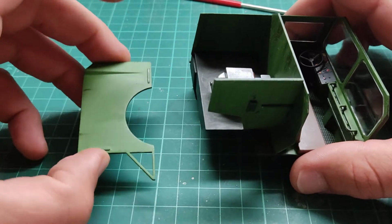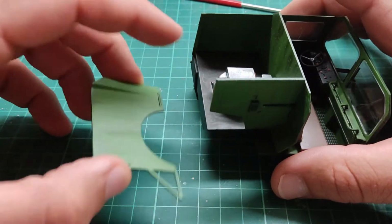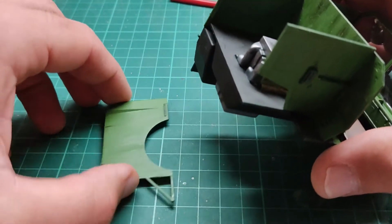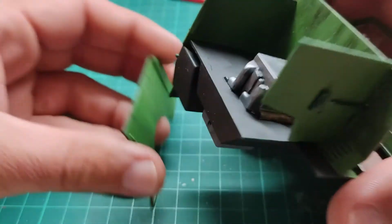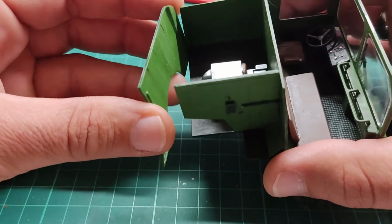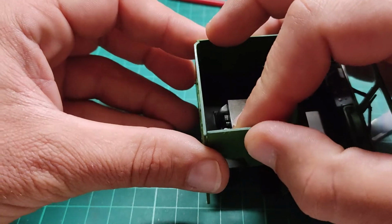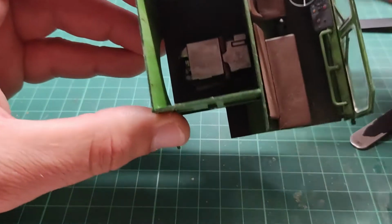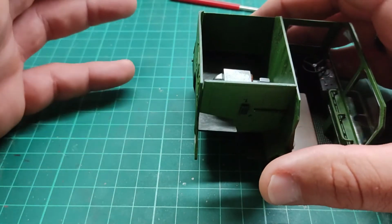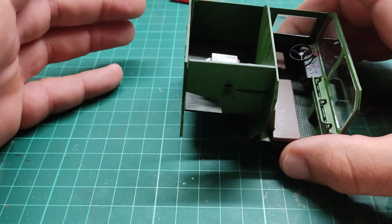So, this one has this connection point and needs to go in between those pieces, and that one needs to go somewhere there. So let's see if I can attach it properly. Somewhere here, I reckon. Now let me tweak it off camera and we're gonna see how this one goes.